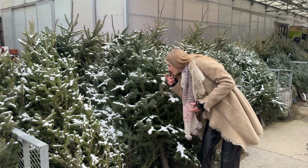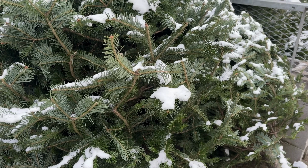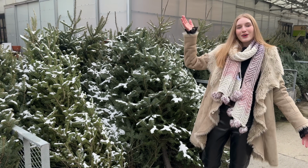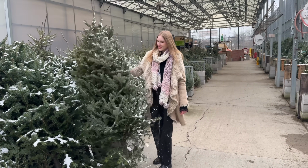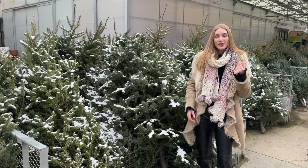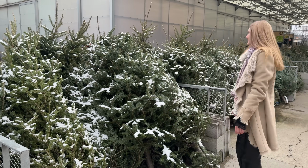These trees, they smell really nice. All of these trees are covered in real snow because it snowed this morning. Woo! So this is not fake snow. Talking about fake snow and fake things, in this store they also sell artificial trees. Let's go check it out.